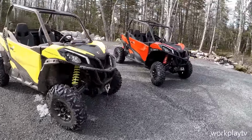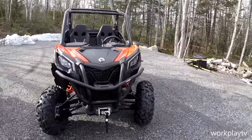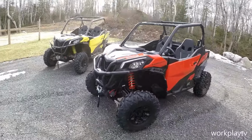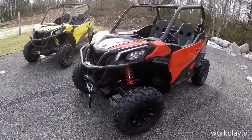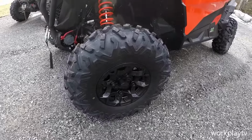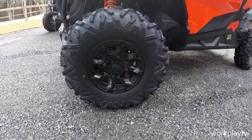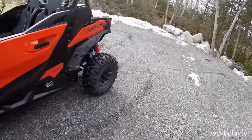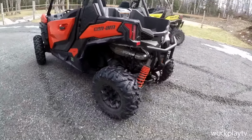So what's on these things? It's a 1000R, 100 horsepower, so a full 100 horsepower. If you get the standard 1000, you get 75 horsepower. This is the 1000R, so you're going to get a full 100 horsepower. Fox podium shocks all the way around. Maxxis Bighorn tires all the way around. The fronts are 27x9x12s, and the backs are 27x11x12s. These are pretty good tires. They're good tires for all around in all sort of situations.